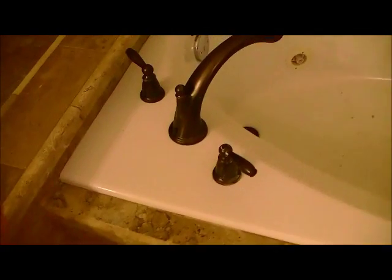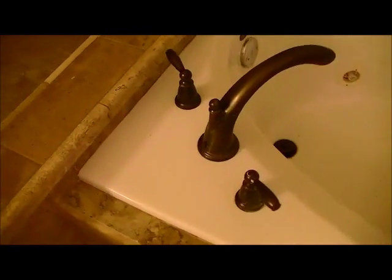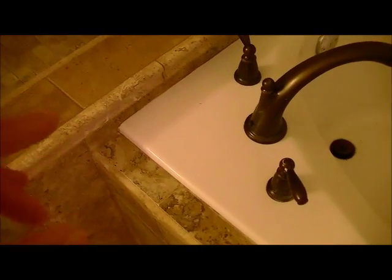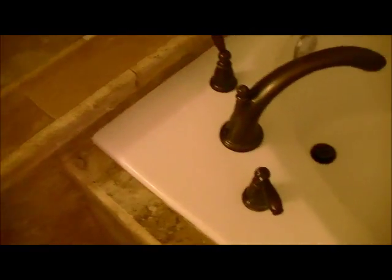And the reason I did that is because they wanted something lower that was flush with the tub. I thought it would be silly to put it flush with the tub just because of the water issues and everything. So I suggested go up 2 or 3 inches, which is what I did. So I lowered the knee wall, made that about 2 or 3 inches above the tub lip.